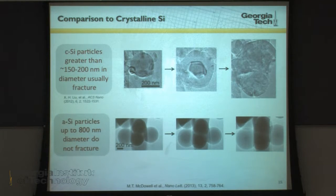Fundamentally, though, the reason for this is that amorphous silicon expands isotropically during lithiation. This is something I didn't really talk about, but crystalline silicon undergoes anisotropic expansion. You can kind of see that here. This is the crystalline silicon core, and this is a halfway lithiated particle. You can see this core is highly faceted, even though the original particle was a sphere. This faceted core results because lithium reacts with different crystal planes of silicon at different rates. Because of that, you have expansion in different directions at different rates, and this causes stress concentrations at certain places. That's one of the main reasons that fracture occurs in these crystalline particles.